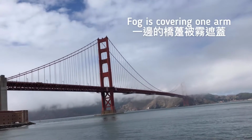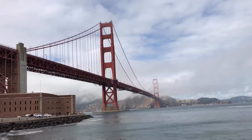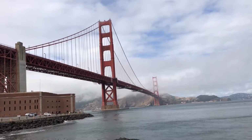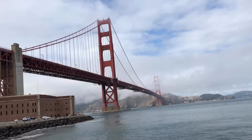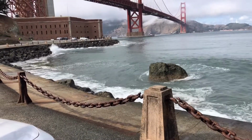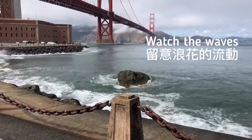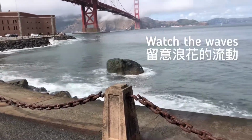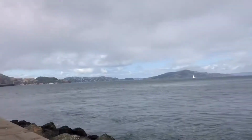At this second, part of the bridge was covered by fog, but in a few minutes, look, the fog was gone. The Golden Gate Bridge was built at the gateway of the San Francisco Bay to the Pacific Ocean, so the seawater actually comes from the Pacific Ocean. Watch out for the waves.